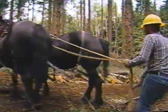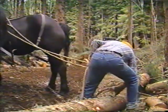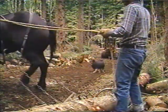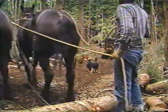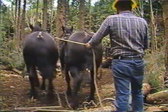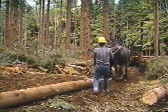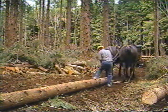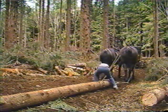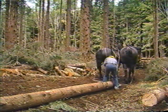Back. That gray horse over there, he likes to pull. Gee, he's getting a little old now, but whoa, whoa. Whoa! Alright. But they don't mind. They don't work too hard.